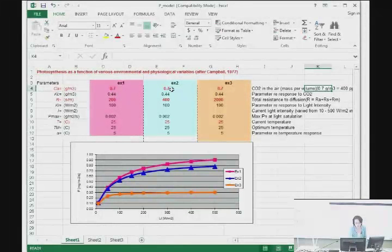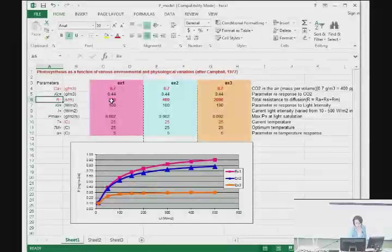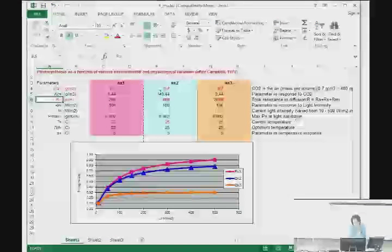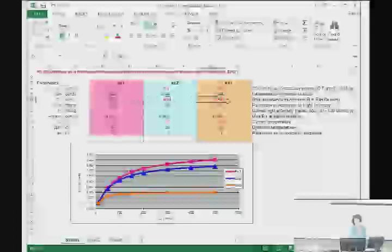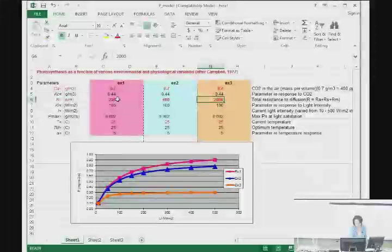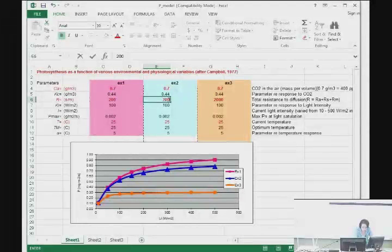So the 3 conditions are at the same CO2 concentration. And then here, the red one, I have a total resistance, which is a summation of stomatal resistance, boundary layer, and, what's the other? Mesophyll resistance. So right now I'm showing 3 curves having 3 different total resistances. The 200 is a relatively nice environment, and 400 and 2000 are relatively closed. So if you change that, you can see the response. So change to all the same, 200.